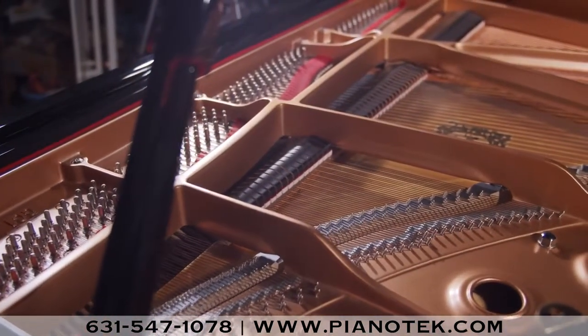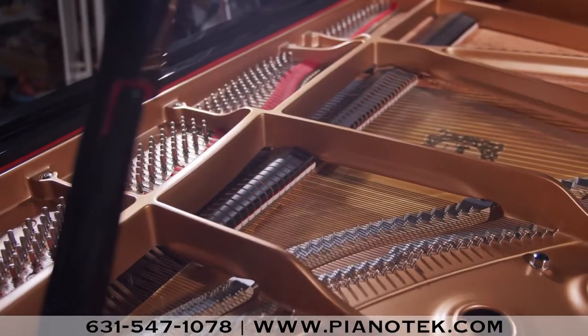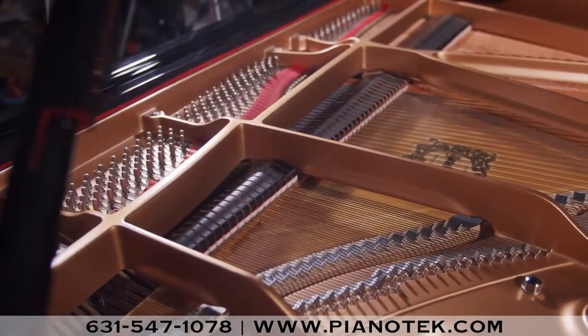In the meantime, if you have any questions about this Yamaha GC1 or any of the pianos in our inventory, please feel free to give us a call. I'll personally be happy to answer any questions you might have.